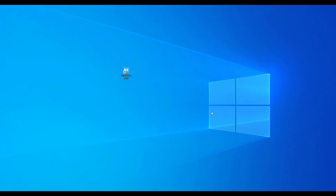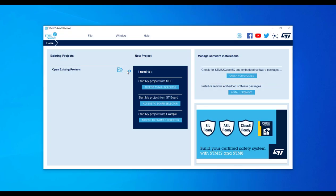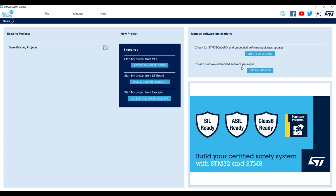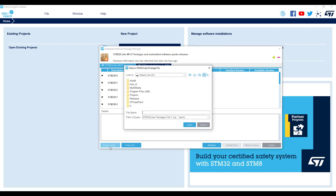In this part of our webinar, we will show you how to run a simple UNISON RTOS project in the STM32CubeMX. Launch the STM32CubeMX version 6.0.1. In the main window, click the button Install/Remove to install the UNISON RTOS package. In the opened window, click the button From Local, then select the UNISON RTOS package on your local disk.